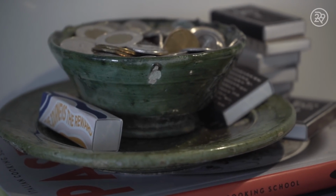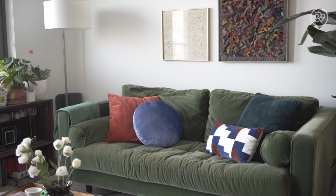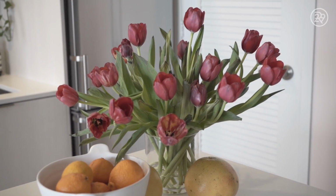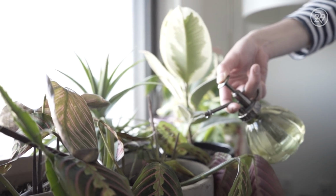I would say my home style is pretty eclectic. I like to mix old with new, affordable with some investment pieces. I am also definitely committed to color, and I would like to think of myself as a plant mom.